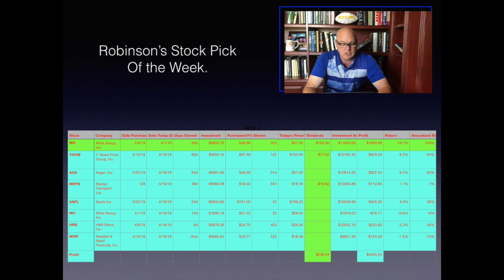So long story short, in 65 days, we've got profits of about $4,300. We made a couple hundred dollars in dividends. So that's our stock report of the week.